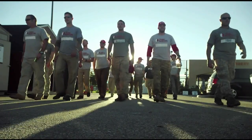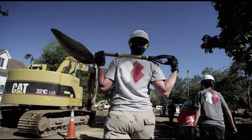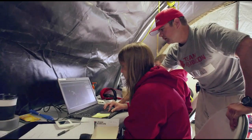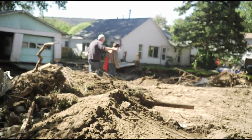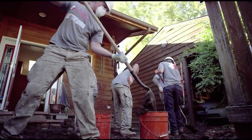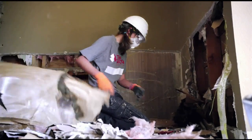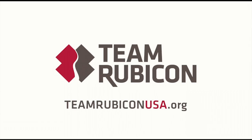We answered the call of duty and left our homes to serve in far-off lands. Now, we answer another call, this time at home, in our own communities, to respond in times of chaos, to use our strength, our skills, and our experiences to bring hope amid devastation and destruction. Together, as a team of brothers and sisters, we're continuing our mission to make this country a little stronger and a little better each day. We are Team Rubicon.